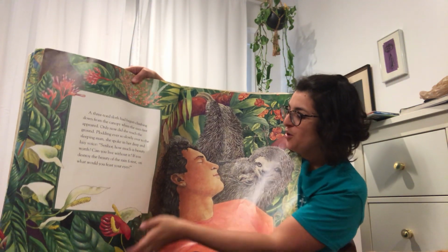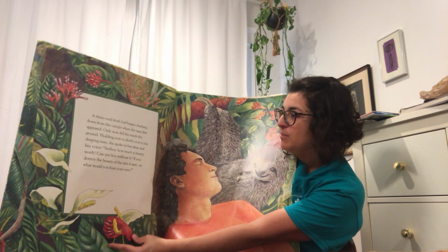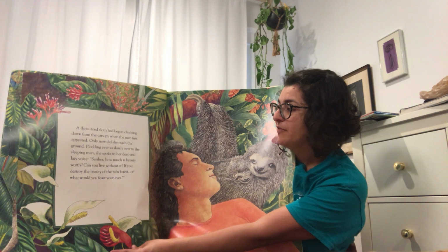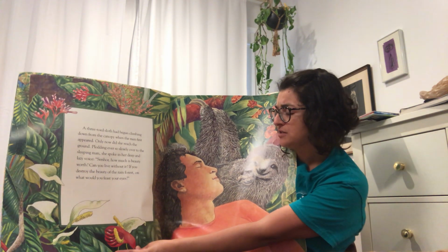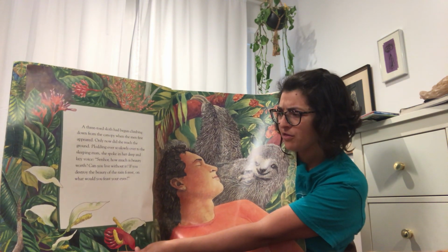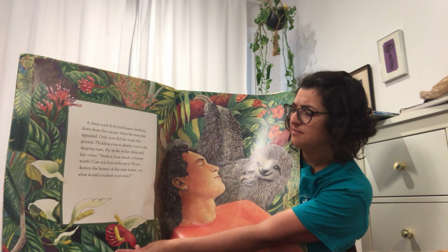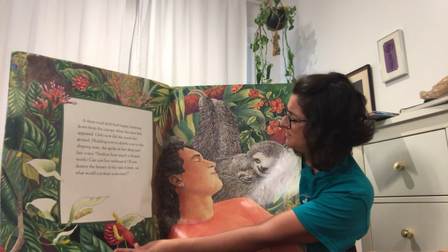A three-toed sloth had begun climbing down from the canopy when the men first appeared. Only now did she finally reach the ground. Plodding ever so slowly over to the sleeping man, she spoke in her deep and lazy voice. "Senor, how much is beauty worth? Can you live without it? If you destroy the beauty of the rainforest, on what would you feast your eyes?"